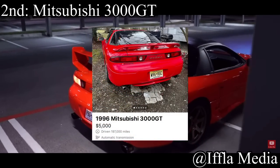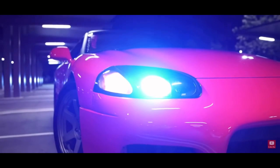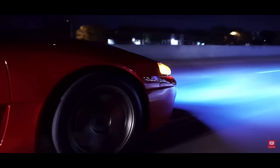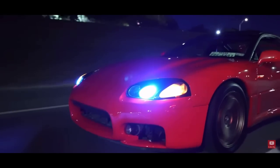Coming in at second place is going to be yet another car that you can find under 5K. By the way, you could probably find that Firebird under 5K as well if you looked hard enough, just saying. But it's the Mitsubishi 3000 GT at the second position spot. This is definitely underrated for sure, but I will say it's starting to get more and more love as these months go by, and I think it deserves it.